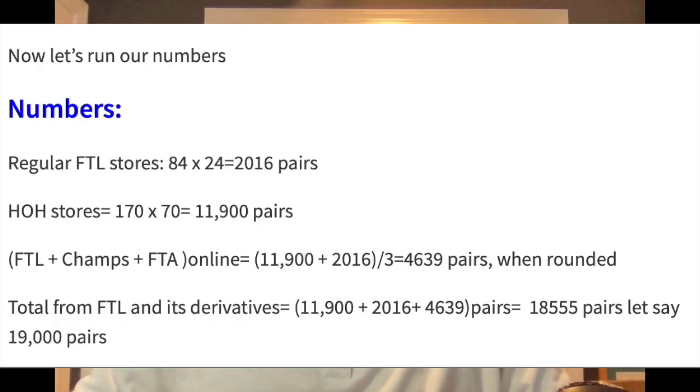The next step is to find our numbers. For regular Foot Lockers, it's going to be 84 times 24, because if you take 84 out of 254, you have 170, which is House of Hoops, and 84, which would be the regular Foot Lockers. So you do 84 times 24, you get 2,016 pairs for regular Foot Lockers. For House of Hoops, you do 170 times 70, you get 11,900 pairs. And we assumed at the outset that the allocation for online was about a third of all that number. So I add these two together and divide by 3. I get about 4,639 pairs, and I'll round it off.